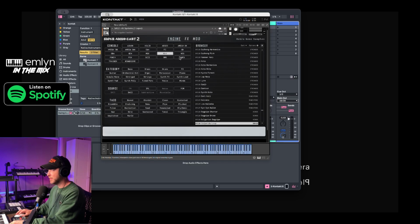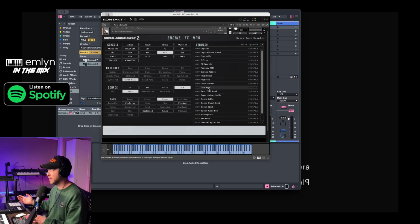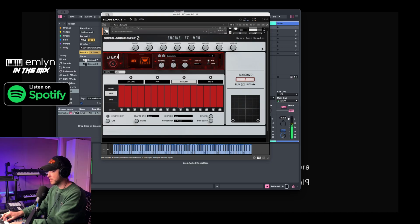But all in all, very, very nicely done. You've got the categories here that you can jump into. Synth polys, if you only want synth polys, for example. You only want clean in the tags. And you've also got your source here. Do you want PCM? Do you want the Impact? I think that's the Impact Soundworks source there. Or do you want Super Audio Kart 2 only, and so forth. And yeah, just double click, get your preset here to show you what engine it is. We're back into Nintendo 64. And how gorgeous is that?